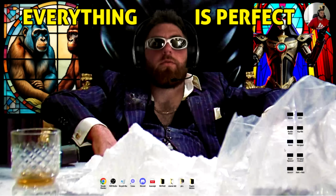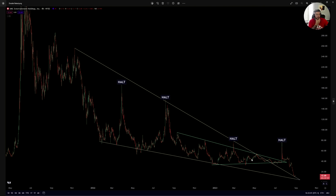So moving on from that, just getting into the actual downtrend itself, the macro pattern on AMC, which is a descending wedge, and the halts are illustrating that as well. So very strong resistance up top, very strong support on the bottom. Halted in March, halted again in August. Every time you came close to this upper resistance, halted, and we've also seen halts to the downside when we were getting near support.